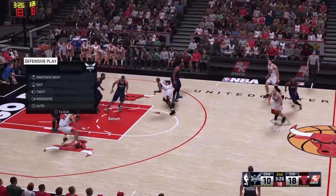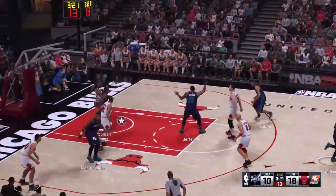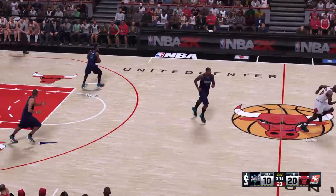And we're now a little over 2.5 minutes into the second quarter. Pippen kicks to Harper. Longley passes to Jordan. Great pass to set up the lay-in. Jordan's got the lead up to 10 now for the Bulls.